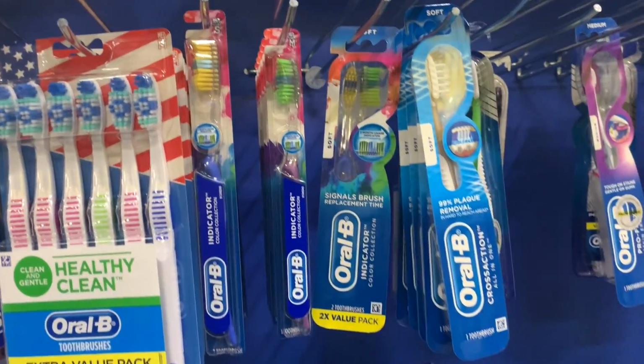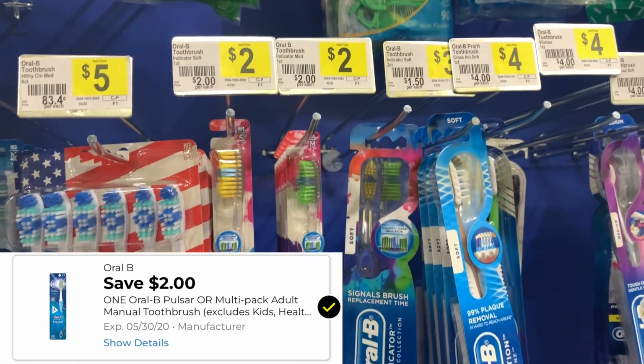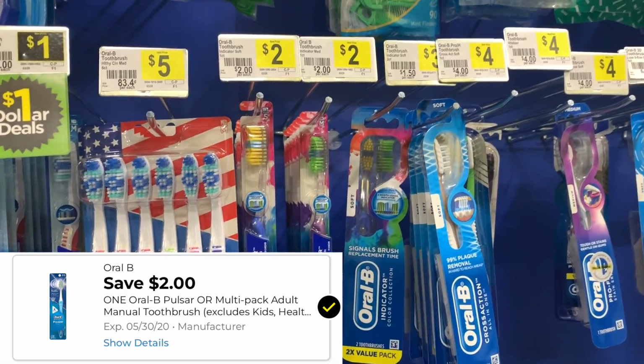Next up, I'm going to grab one of these double pack toothbrushes. So these are $3 regular price, but we have a $2 off digital coupon, making this 2-pack only $1.